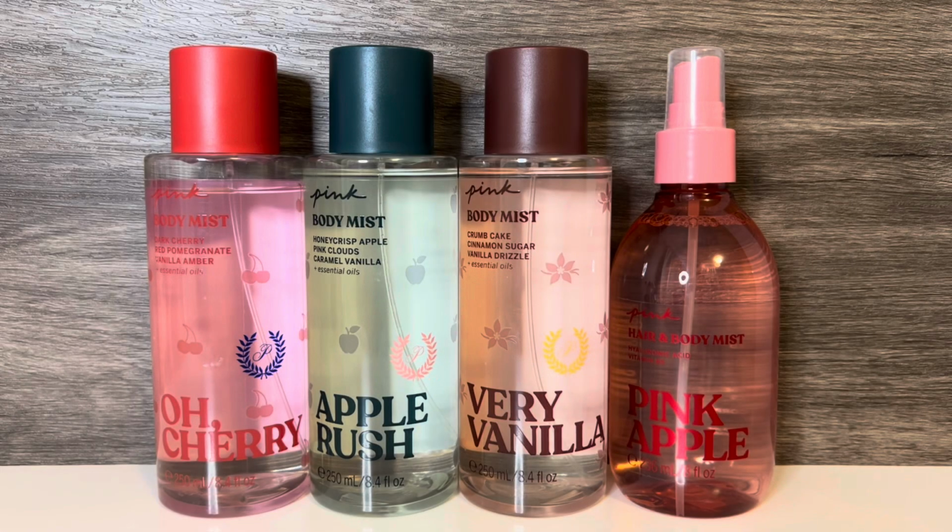There are 3 new scents in the fall body mist collection, and I picked up all of the fragrance mists. The packaging is the same as what we've seen in the last few seasonal collections, and I think it's okay, but still not as cute as their packaging used to be. There are little designs on the bottles as well. And unlike the last Pink collection, Boardwalk, this one does have matching body lotions. Pink Apple has a matching body lotion as well, and I still dislike the shape of these hygiene mist bottles, but I do like the pink color they use this time.